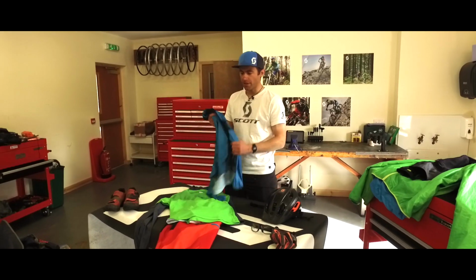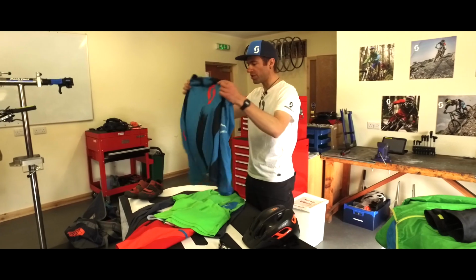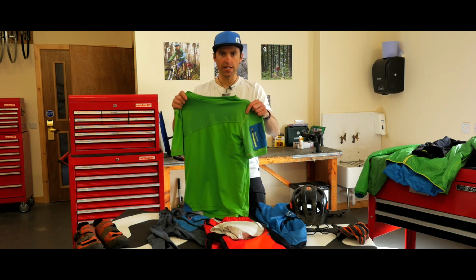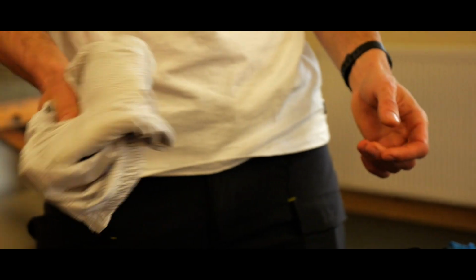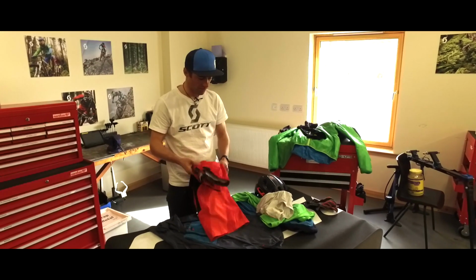So let's take a look at some of the clothing you might be wearing while you're out riding your bike. Synthetic fabrics are great because they dry quickly and they help wick moisture away from your body. Think about having something like a long sleeve riding top, maybe a short sleeve one for those sunny days. Padded cycling shorts with a good chamois in can really look after you during your course as well. A pair of riding shorts to keep your legs warm and dry as well. That'd be fantastic.